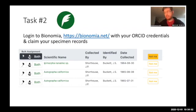If you choose to hide something at some point in the future, refresh it in Bionomia, it will similarly be hidden. So that's the nice thing about ORCID, that it's completely open in that sense, and it's your choice whether or not you want to hide particular items.